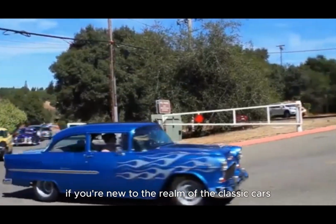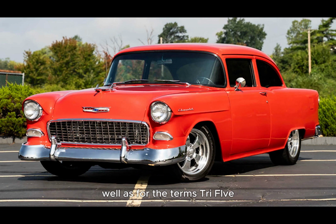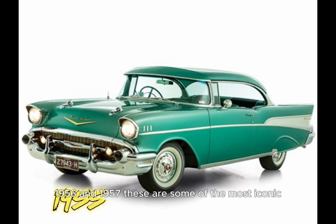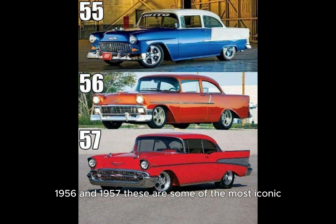If you're new to the realm of classic cars, you may have overheard people discussing something as a Tri-5 Chevy, and you may have wondered what that means. Well, the term Tri-5 stands for a certain type of Chevrolet car which was manufactured in 1955, 1956, and 1957. These are some of the most iconic and well-known cars that were ever produced in this country.